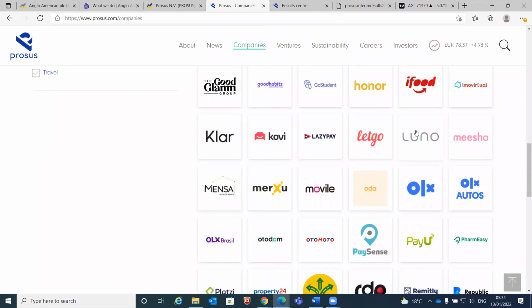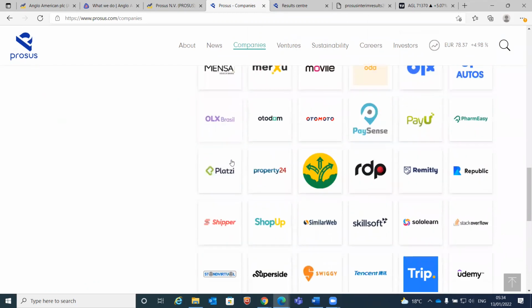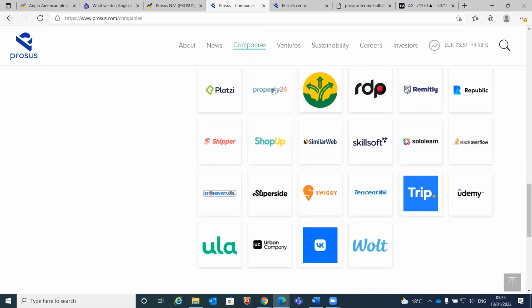Okay, we know Luno. That's where some investors buy their Bitcoin or cryptocurrencies. We know OLX. We are familiar with OLX. And then let's see what else is there. We are familiar with Property 24. We don't just buy cars, we're also looking to invest in property. So yes, they also own property stocks.